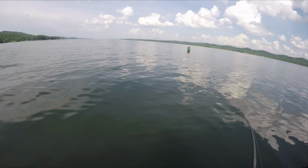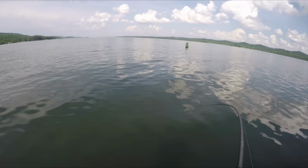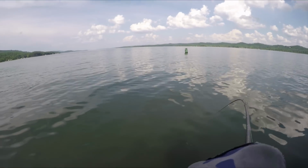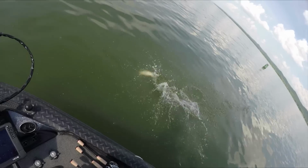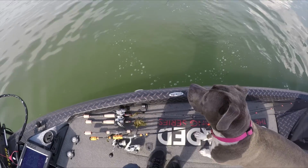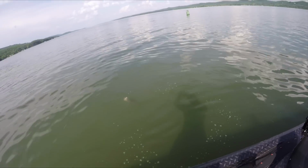Oh my God, that's a giant, dude. That's another 7-pounder. Oh, stay on, stay on, stay on. You're about to go crazy. Oh my God. That's a Guntersville stud right there, boys. Move, move, move. Oh.